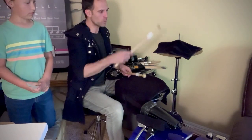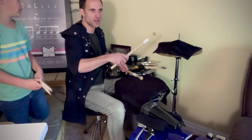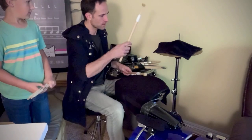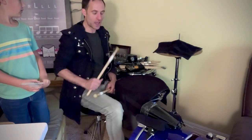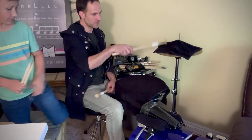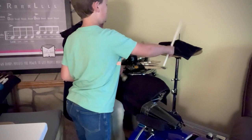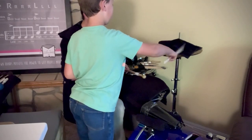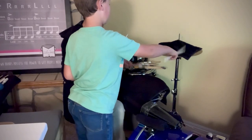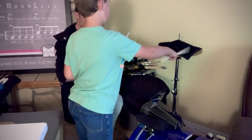Count this out with me. 1 and 2 and 3 and 4 and 1 and 2 and 3 and 4 and 1. Play the hi-hat part. Reach over here. Give me 8 notes, and I'll do the foot. And 2 and 3 and 4 and 1 and 2 and 3 and 4 and 1.